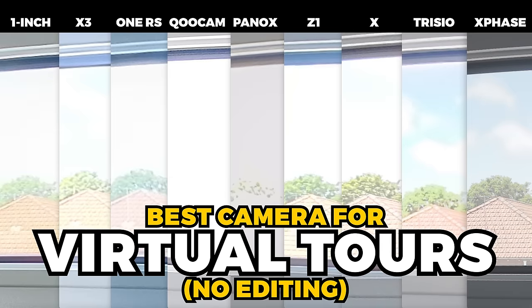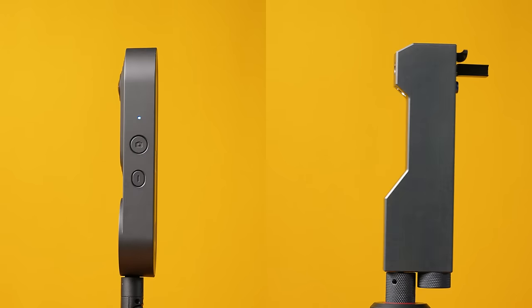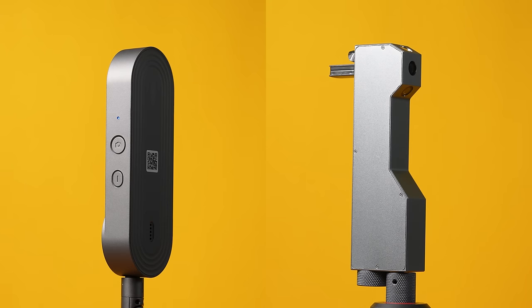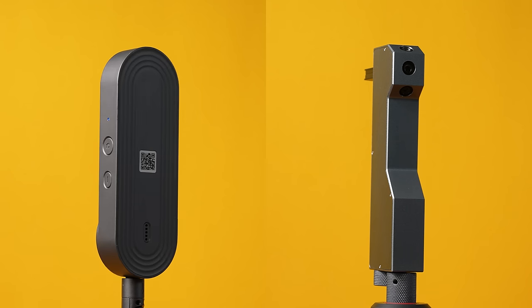If you're not looking to do any editing, however, I would recommend the Tricio, since it has the best dynamic range straight out of the camera and has good enough all-around quality to charge for. Now, I also need to point out that since the X-Phase and Tricio are rotating cameras, you'll need to mount them safely and never use them handheld or with a selfie stick, otherwise the shots won't stitch.